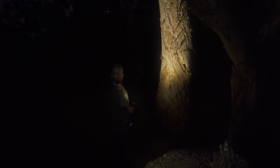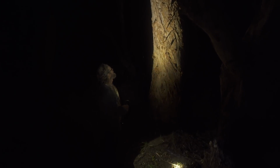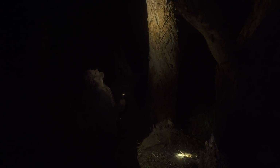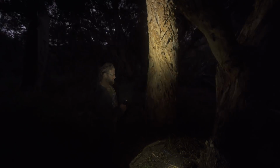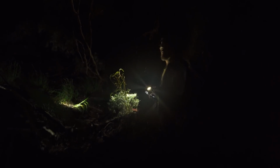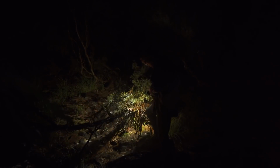We're a bit further in, and I've got to say, this is the biggest paperbark tree I've seen in my entire life. That is phenomenal. You can't even put your arms all the way around it. That is huge. We're getting closer, maybe 100 metres to go. It's getting pretty steep now too, slippery.